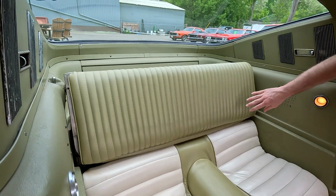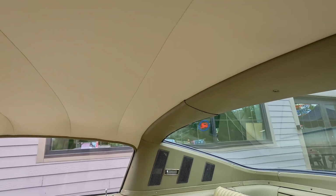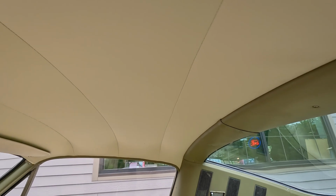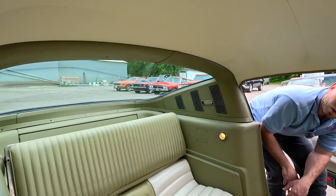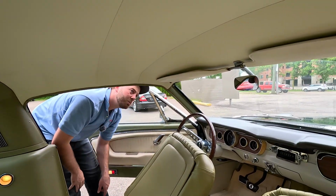Fresh air vents, rear seat cover in nice shape, and this is a 2+2. It's a fold-down rear seat car. All the trim on the rear glass looks good, as does the pane of glass itself. Headliner, I got no complaints. That looks really good. A couple of visors present, and looks like a new mirror.